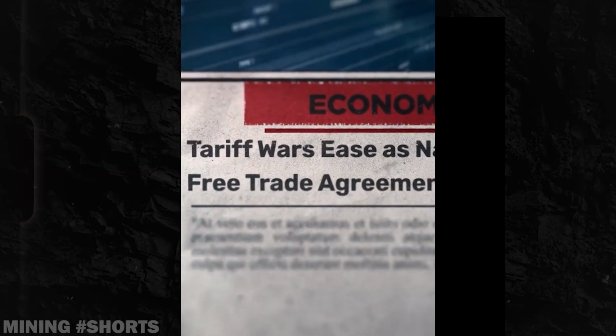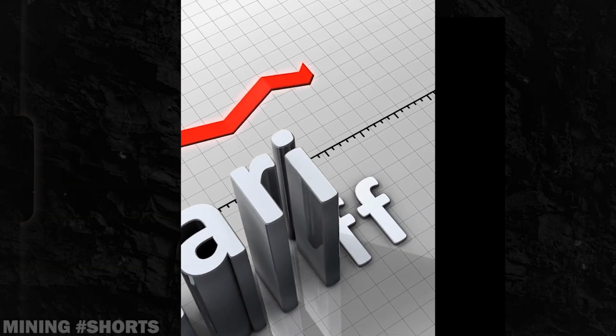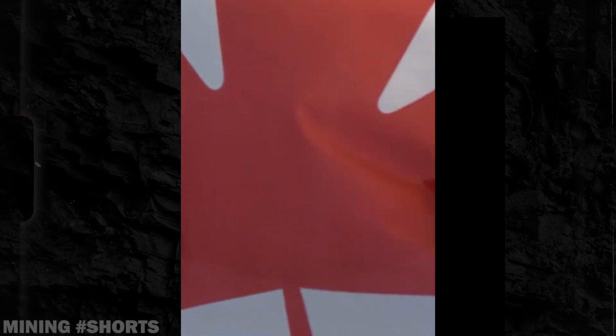Viewed as a threat to the economy or as a great opportunity, Donald Trump's recent tariffs have been imposed on multiple countries over the past few weeks. But what do they mean for the mining industry as of March 2025? Let's see.